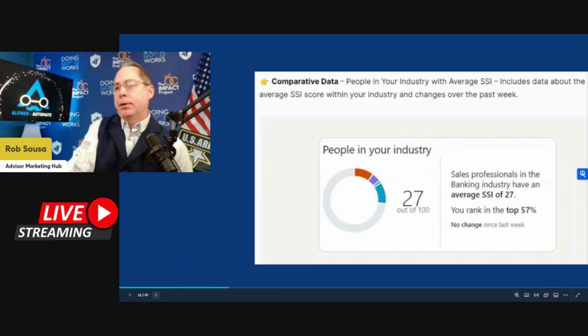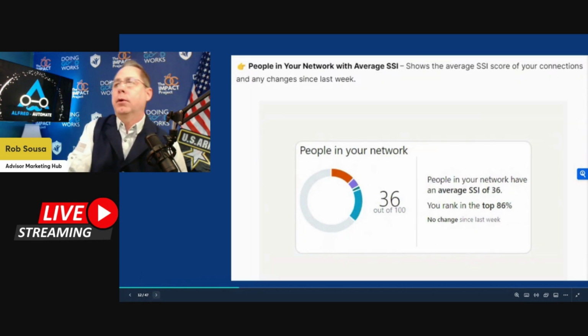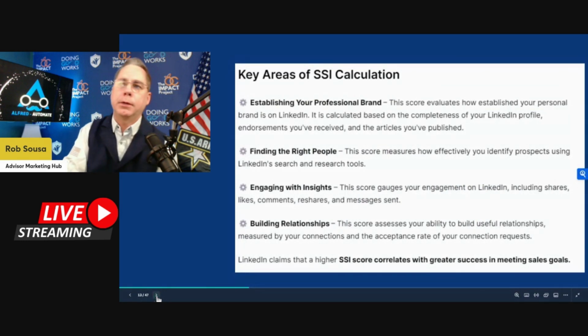Okay, comparative data. We talked about this. Going through your connections and comparing it to their ranking, and then your associations. What does it say? Iron sharpens iron. Who you hang out with determines who you are. It's important that you're connected to influential people if you want to be influential. And then people in your network with average SSI shows the average SSI score of your connections. So again, quality over quantity. Find people who are well respected in your industry with a similar audience.